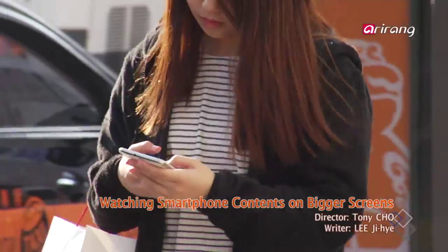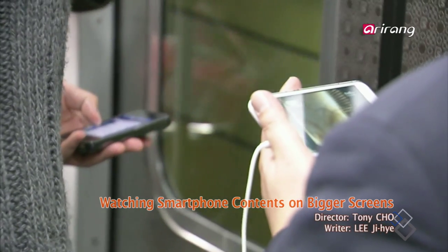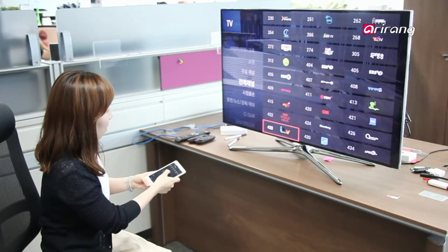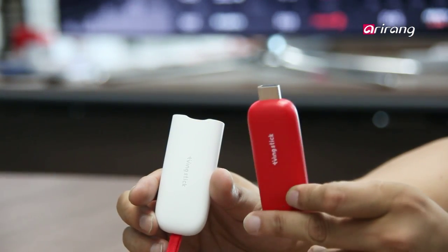Watching television and playing games on the smartphone has become an everyday sight. Now there are growing needs for people wanting to enjoy what they're watching on their smartphones on a larger screen. This has definitely become possible thanks to the small wireless display adapter.